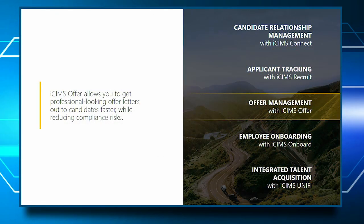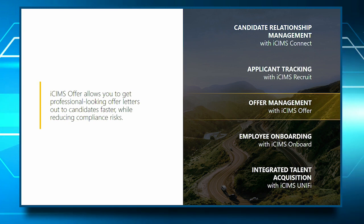So we're doing a really comprehensive solution, and this fits into the TA suite of offerings we have around finding your candidates with Connect CRM, our ATS with Recruit doing the screening and hiring process, and now Offer completing that hiring process, and then onboarding, making sure that the candidate is ready to rock and roll. We also have integrations through our Unify program to take all the complexity you have in the recruiting process and bring it into one platform and be able to be the hub feeding into your HRIS or iCIMS system.